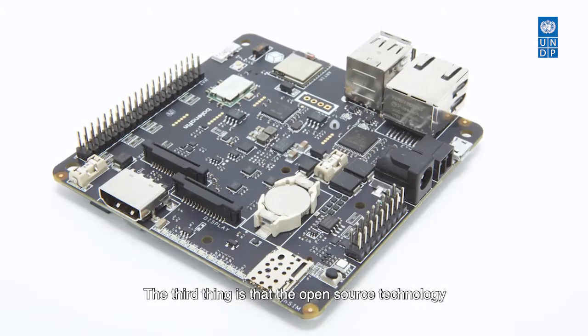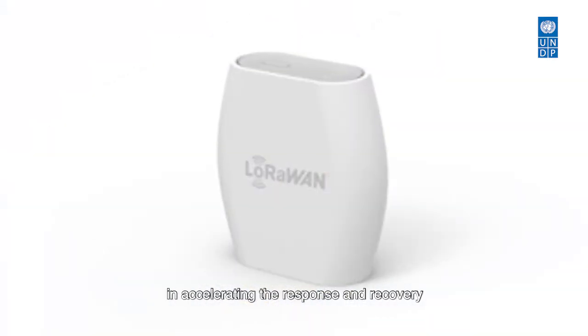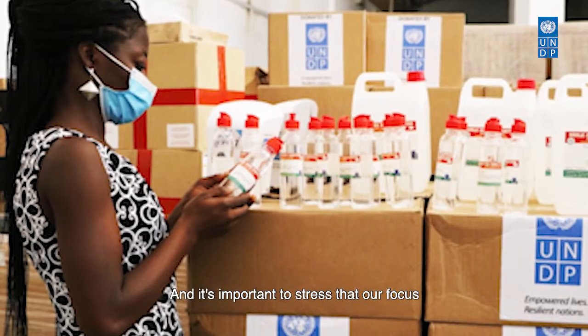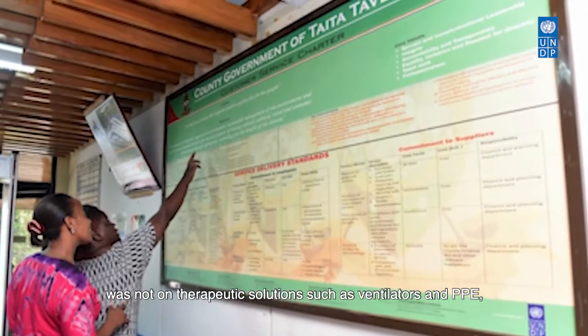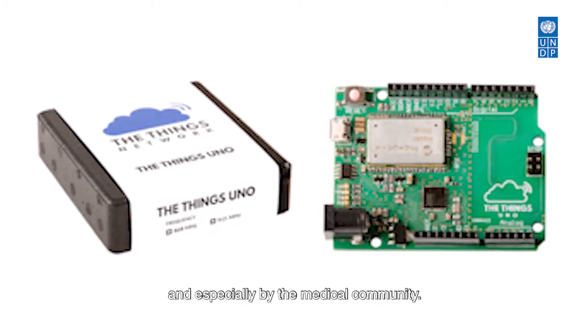The third thing is that open source technology can play a hugely important role in accelerating the response and recovery of a country or a community. And it's important to stress that our focus was not on therapeutic solutions such as ventilators and PPE, as these were already being developed by others, especially by the medical community.